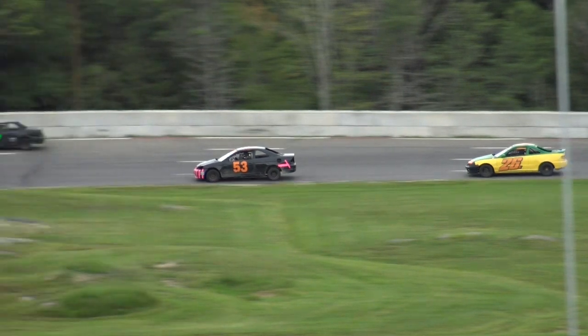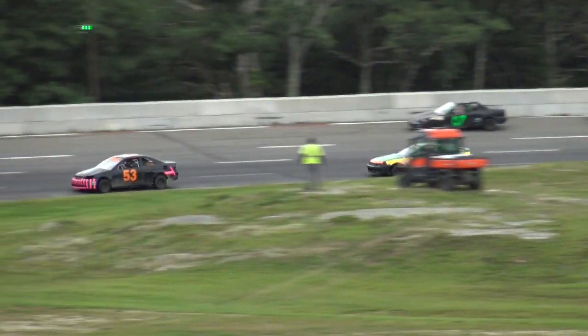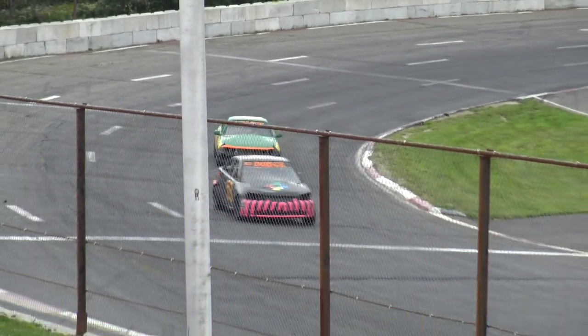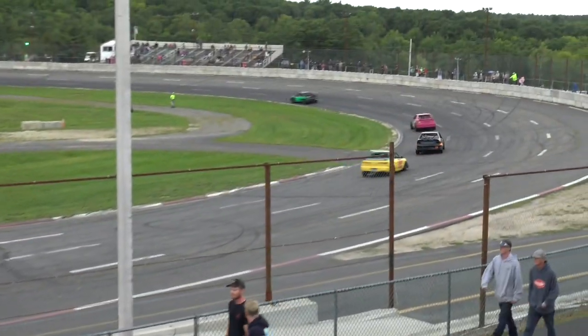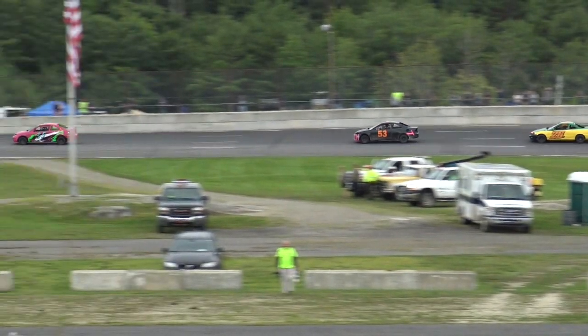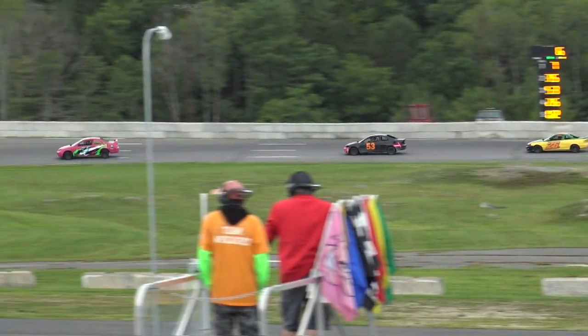Leaders clear past Churchill with no problem. They'll continue to run single file. Four to go. It is still Shane Weber. Starting to build a lead now. It's up to just over a second. The battle might be for the third spot.